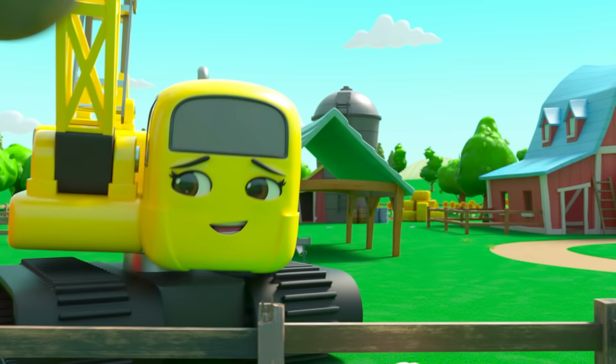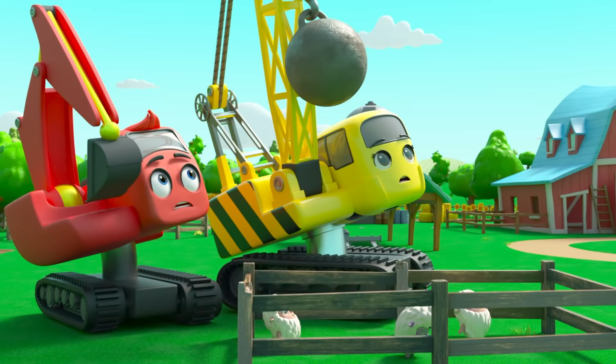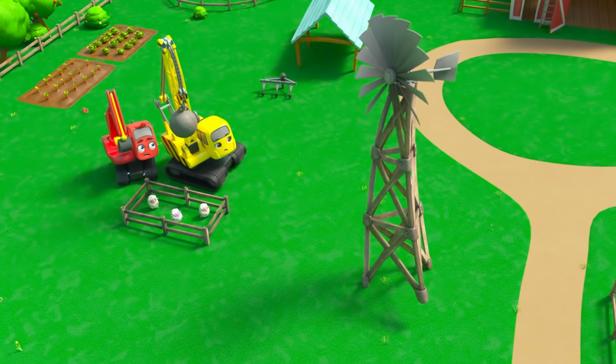But wait, what's Digley seeing? Look, it's an old farm windmill, but it's wobbling all over the place in the wind. I think it's going to collapse. They have to stop it falling onto the sheep.